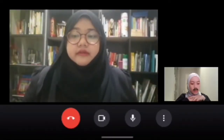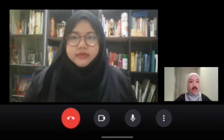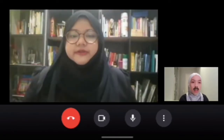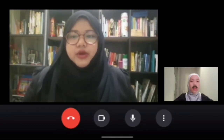To begin, as a borrower, you will apply for a loan once you have received the stamped sale and purchase agreement. When the loan is approved, MTB, the bank, will send a letter of offer to you which you will accept. However, loans are not always approved as applied by the borrower. The borrower applied for a loan of 90% of the purchase price, but the loan approved is only 80% of the purchase price. The difference between the balance of the purchase price and the loan approved, to be settled by the borrower, is known as a differential sum.